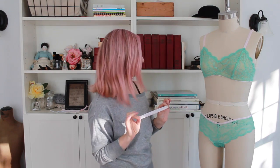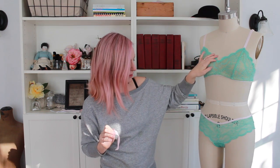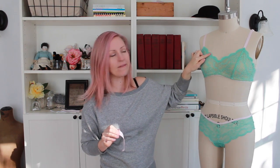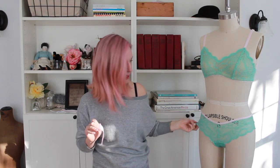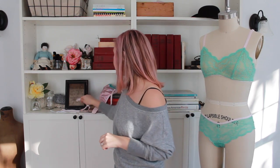So this is what I like to use along necklines, not this one, but any bra that's cut out of jersey or that kind of fabric, I would use it along the neckline, as well as the waist and sometimes the leg line of panties.